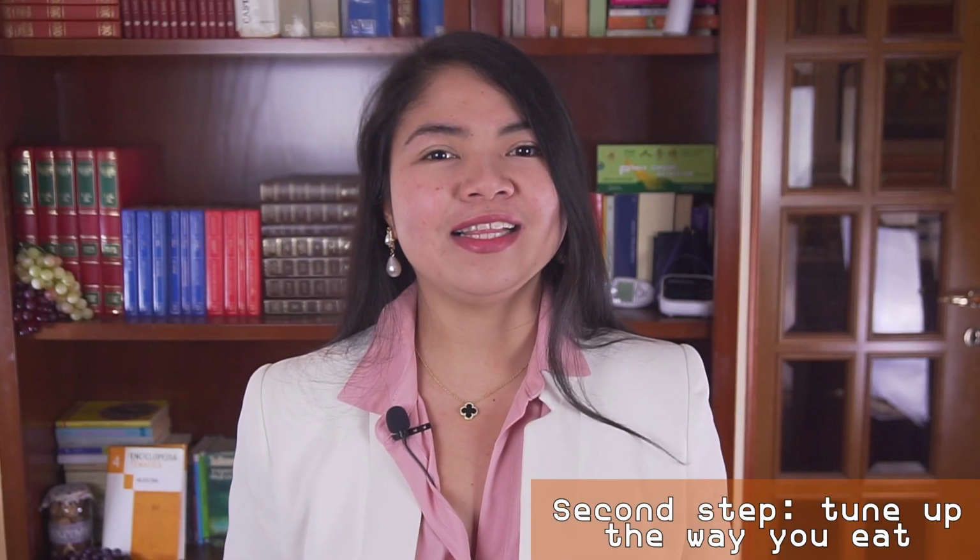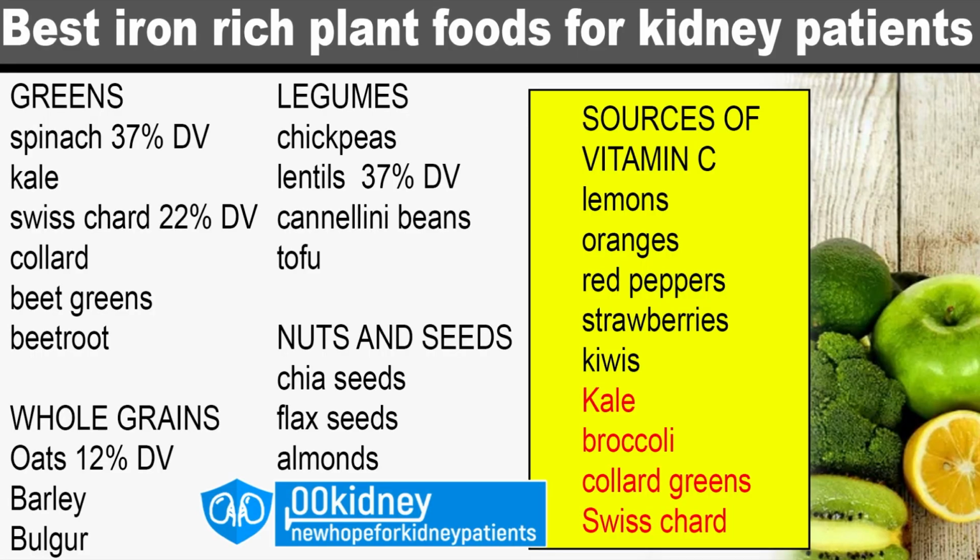Guys, let's take a look at this table now. These are some of the best foods in the world for those wanting to lower their creatinine levels. The trick here is to eat foods rich in iron such as spinach, kale, Swiss chard, and greens, at the same time as a food rich in vitamin C such as kiwi, lemon, strawberry, and more. Doing this regularly will provide your body with enough iron and will make it bioavailable. This will make all the difference in the world.